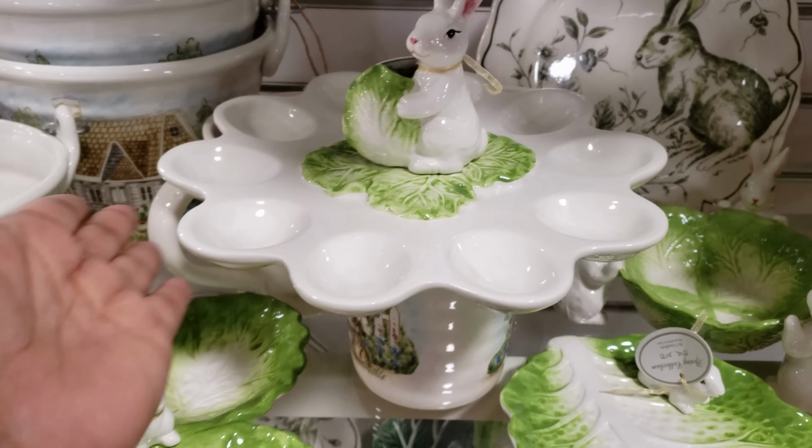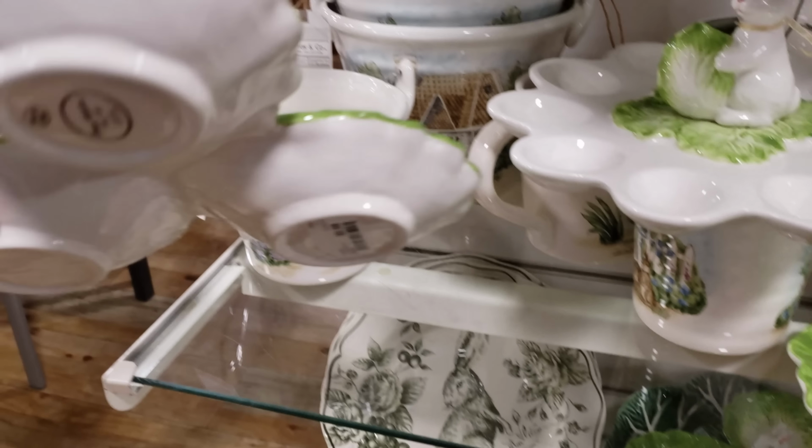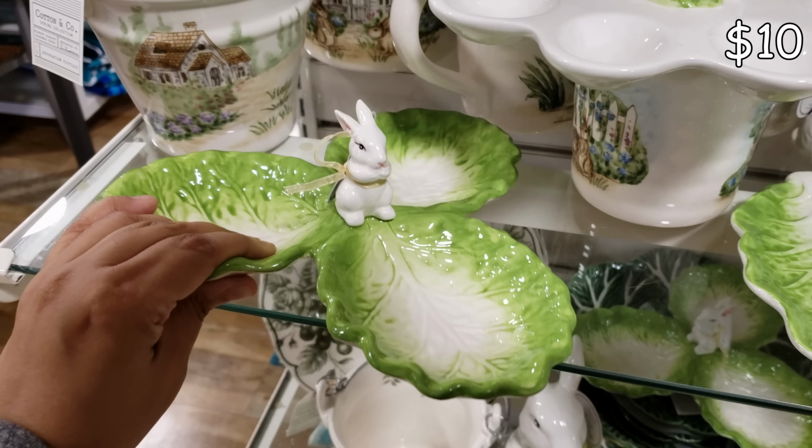Okay, we have the egg plate. Oh, look at that one. With like the cabbage leaf. That one's gonna be $10.